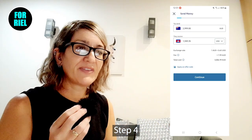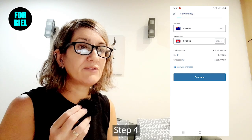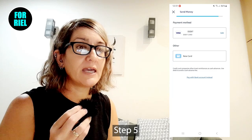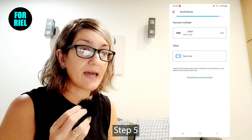Step 4, enter the amount you want to send. You'll see a summary showing all of the details of the transaction. Step 5, select the payment method. You can use a pre-filled card or add a different one. It will ask for the card's CVV number at this stage, so have it handy if you're doing that.